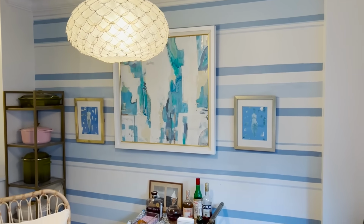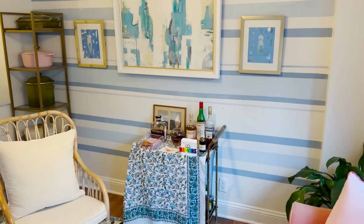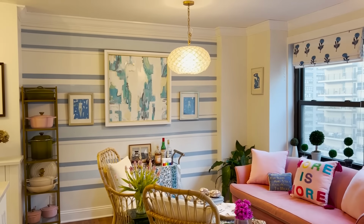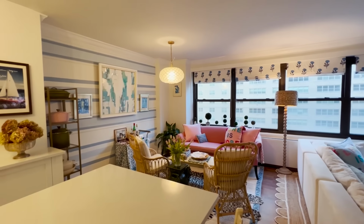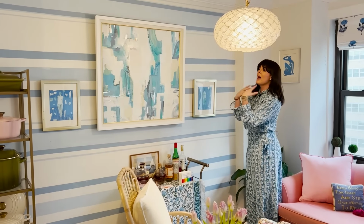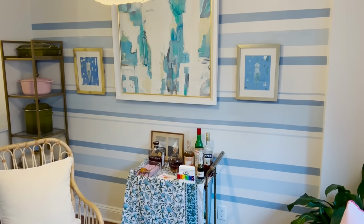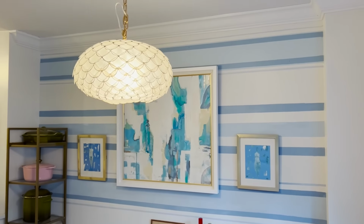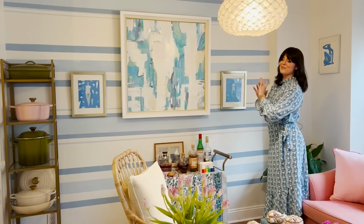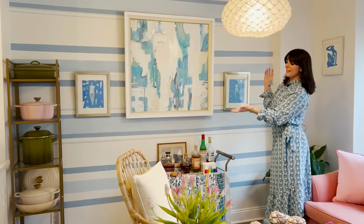This wall has been like the Odyssey and I am Odysseus. It is just the never ending journey. It started as a beautiful white wall and then I put wallpaper up and then I couldn't stand the wallpaper and then I painted it green and then I couldn't stand the green and I settled on this. And this is our final thing. We are not changing it. One, I promised my husband I'm never changing it again because he's fed up with me, but also because I like it. I think it looks really good.